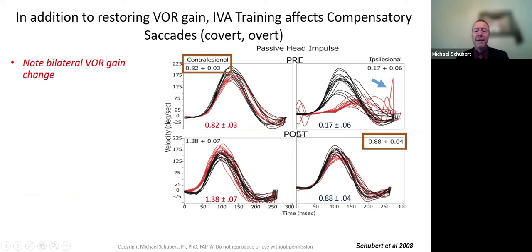So this is the same figure that I showed you briefly earlier. Just want to point out, this is the ipsilesional gain here, 0.17. It's very weak. The blue arrow is showing compensatory saccades. The red eye velocity should match the black head velocity. This is search coil recordings. We do this training. This is a person with a unilateral vestibular hypofunction. The VOR gain towards the healthy side is healthy. It's normal, 0.82. We bring them into the lab, and they turn their head to their ipsi and contra side, the bad and the good ear, and we drive the gain up on both sides.